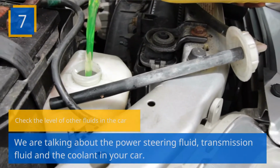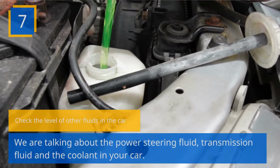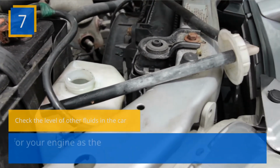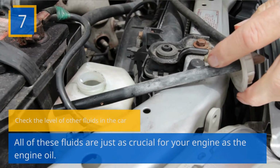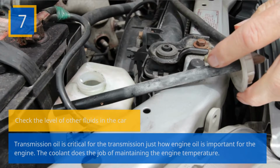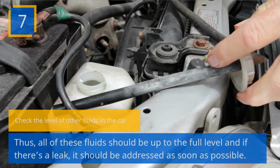7. Check the level of other fluids in the car. We are talking about the power steering fluid, transmission fluid, and the coolant in your car. All of these fluids are just as crucial for your engine as the engine oil. Transmission oil is critical for the transmission, just as engine oil is important for the engine. The coolant's job is maintaining the engine temperature. Thus, all of these fluids should be up to the full level, and if there's a leak, it should be addressed as soon as possible.